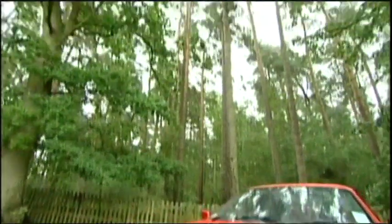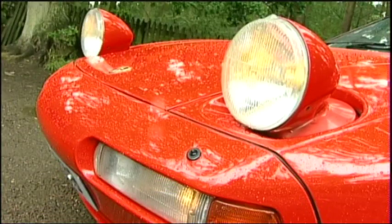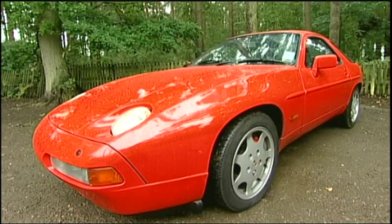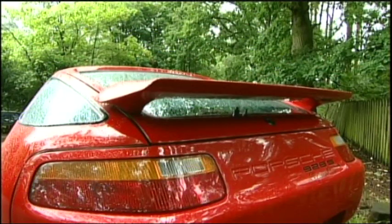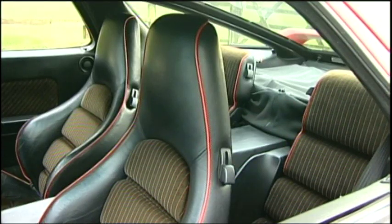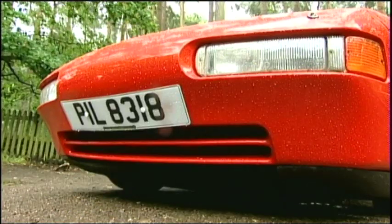The doommongers among you might be thinking, oh, he's got a cheap Porsche, but it'll cost a fortune to fix if it goes wrong. And I'll hold my hands up. If the gearbox goes on one of these, you might as well cash in your chips. It's going to break you. But seriously, it's like any car. Buy a nice one that's been looked after and it'll be a good, reliable pal. Buy a stinker and your life will never be the same again.